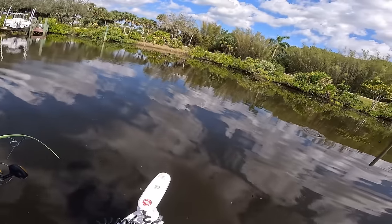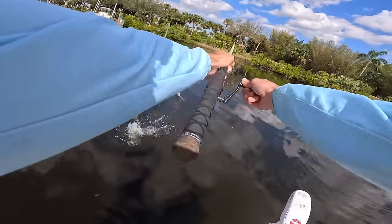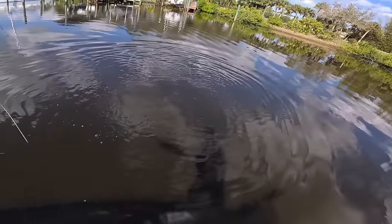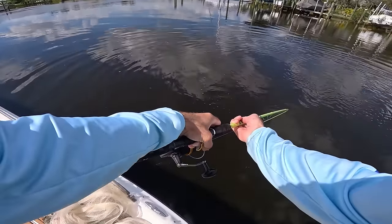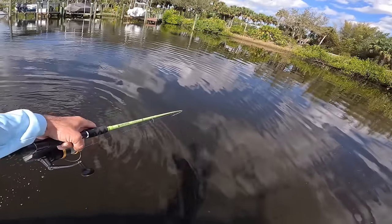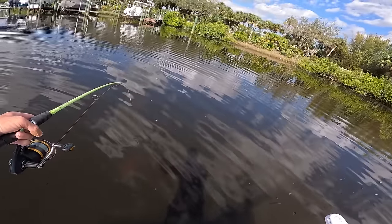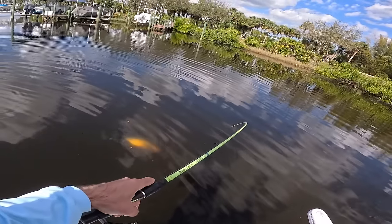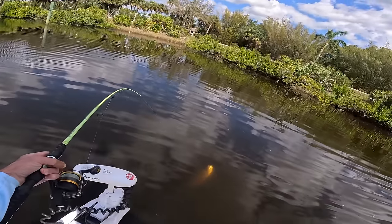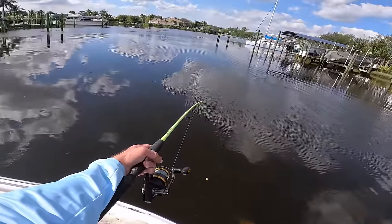Another one just rolled right there. Oh, whew. That's a nice tarpon right there. Oh my gosh, he almost jumped into the boat. Nice fish right there. I thought they would be a little more lethargic with the cooler water, but this one is pretty feisty.